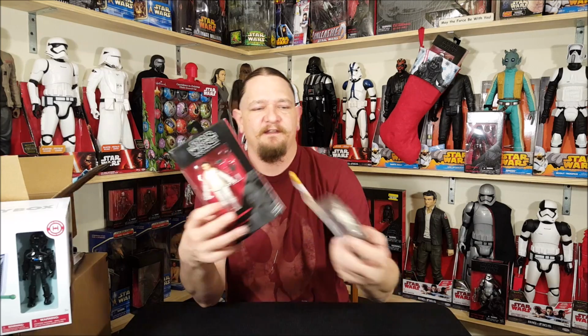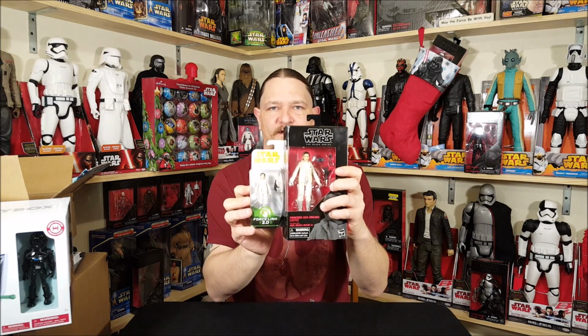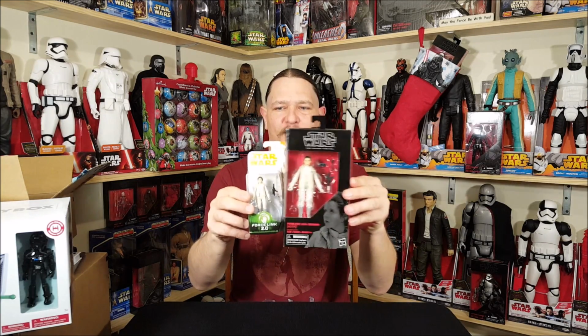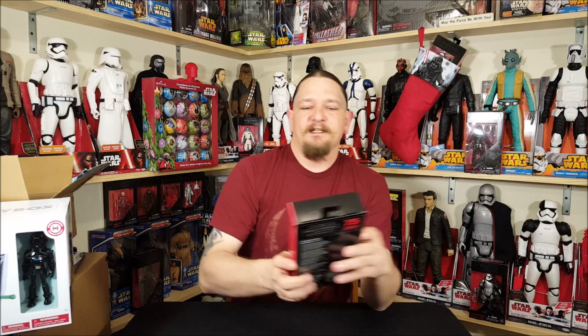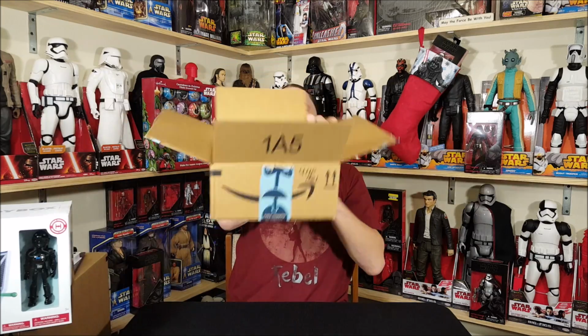And just because I was in a Leia mood, I got number 75 from the Black Series line. Princess Leia in her Hoth outfit. And it's actually the exact same character and outfit. It's just different versions of the different figure lines. But I thought it was cool to get them both. So, a 6-inch Black Series Princess Leia in her Hoth outfit. Again, number 75. And, okay, got a lot of Amazon boxes this month, so we're going to be shifting some boxes around real quick.